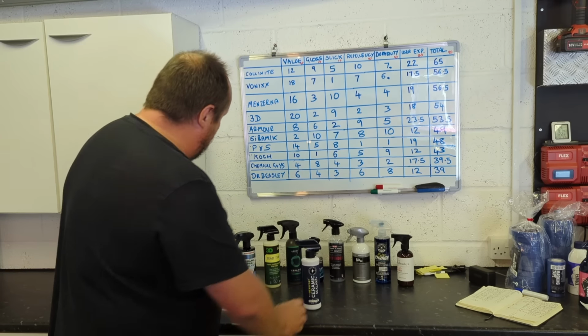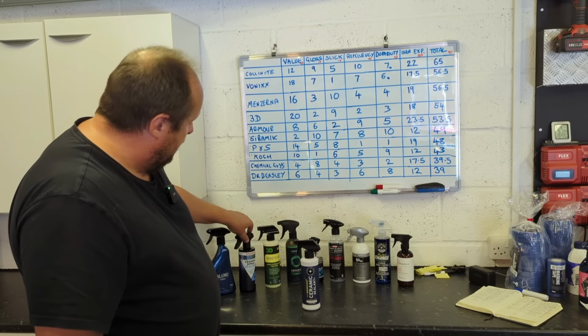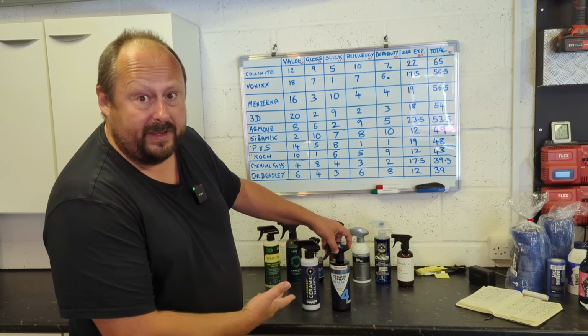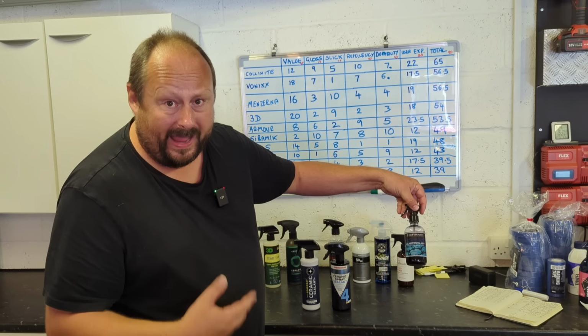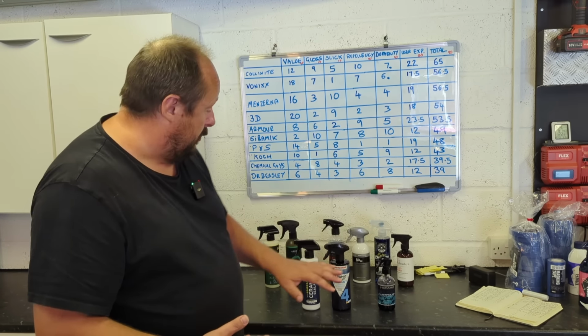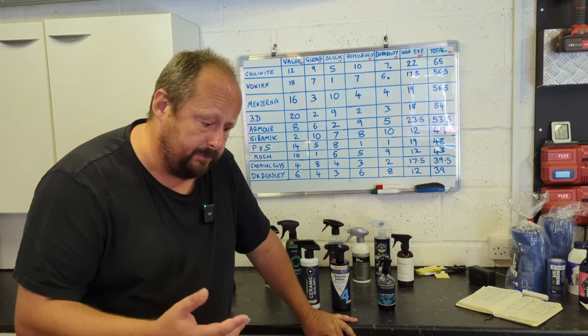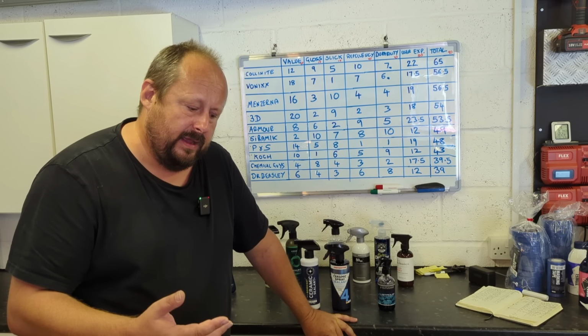A quick summary of everything though, really, guys. That's probably my overall favorite. That is also a stonker of a slick ceramic spray. And the SiRamik is an incredible powerhouse when it comes to durability. Incredible. The rest of them have all got things going for them. We've covered them in this particular test. I hope it gives you an idea of what these products are like.